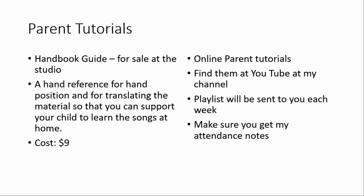All right, so I'm not leaving you dry. I know that being part of this program means that you need to be an active parent in this program. So I do 2 things to help you. I have a handbook guide that's for sale at the studio. It's a handy reference that shows hand position and gives you some ideas of what's happening in class. If you are a reader and love to see things and you want to go back and look at it again and again, I highly recommend this one. It's $9 and it is optional.